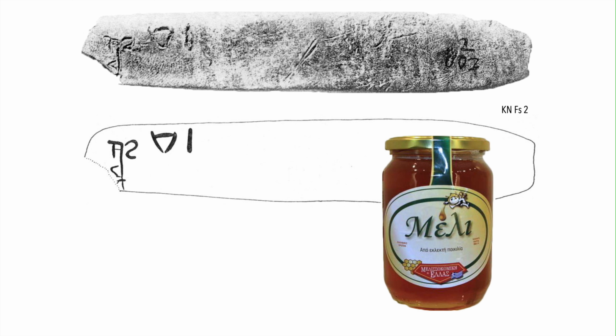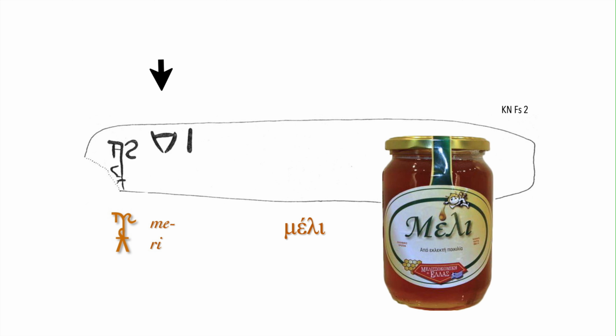On the tablet, complete with the fingerprints of the person who inscribed it, the syllabic signs of the word honey are written in a ligature above each other. The sign me is above the sign re or li. The indication for pot is a drawing of a vessel, a so-called ideogram, and the number is a recognizable numeral. These are, by the way, the 3 typical elements of most tablets: text, ideogram, and number.